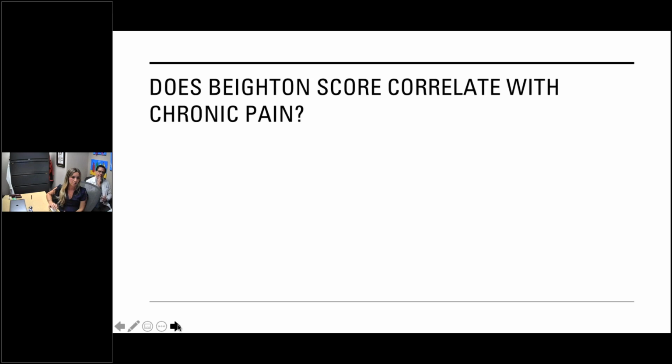So we wanted to look and see in our data so far, do we see any correlations between certain things? Does your Beighton score, your degree of hypermobility as measured by the scoring system, correlate with chronic pain in our patient population? And the answer was no. We found no statistical difference between the groups, meaning that a higher hypermobility score did not necessarily mean that you were more likely to have chronic pain.